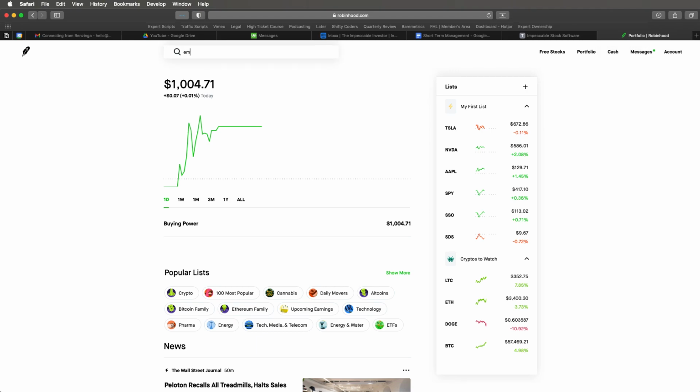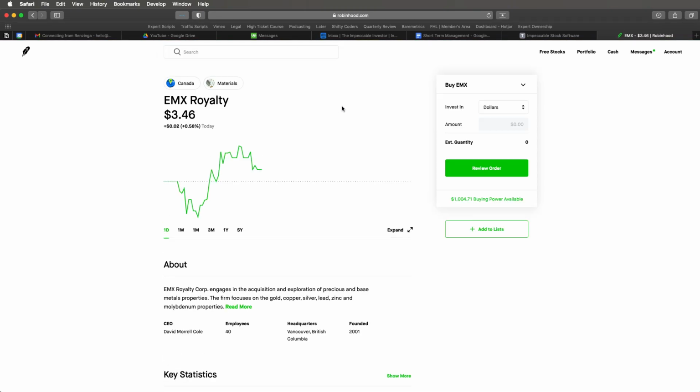And from here, this stock is likely to do well. It has a lot of upward momentum. It has a lot of trend. And so that's what we want to do when we're swing trading. We can see here it's around 346.